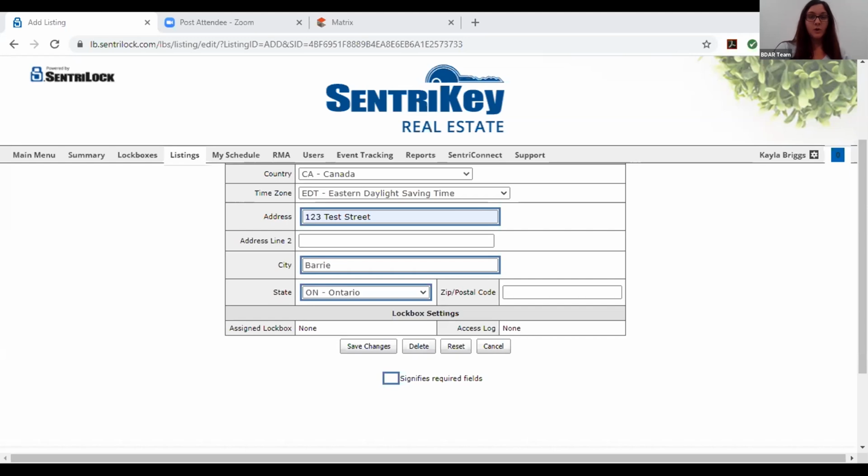For out-of-town agents that require Sentry Connect access, can that process be automated with the confirmation or manual only? Yeah, it is manual only, so it kind of depends on what your front desk does when they're booking showings. But yeah, it is a manual process.